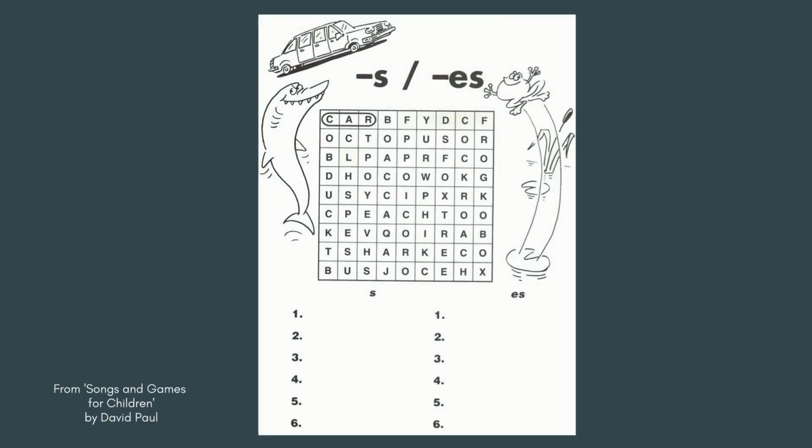Word searches. Conventional word searches, where children hunt for words in a grid, need to be adapted in order to be useful for developing writing skills. They are good for reading words, but if the children just write down the words they find, they are just copying. It is better if the children are challenged to think more.